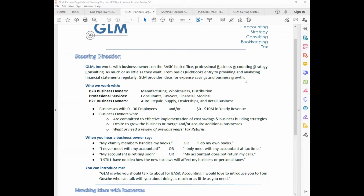So what we try to do is find people that are willing to talk with their accountant on a regular basis and are committed to effective implementation and cost savings and some business building strategies. We do offer a previous year's tax return review, as well as we can look at your current QuickBooks and review that as well and help talk with you through what we can help you with.